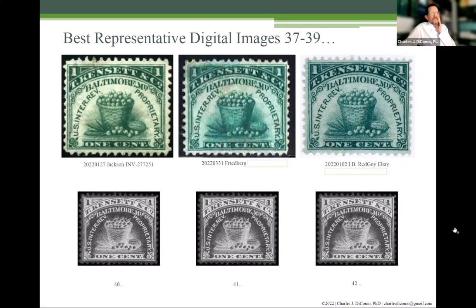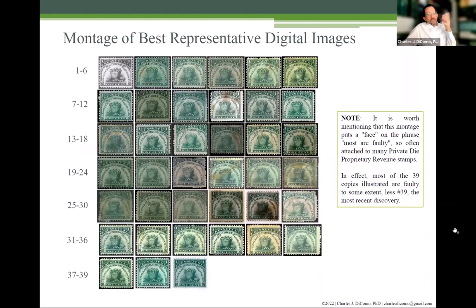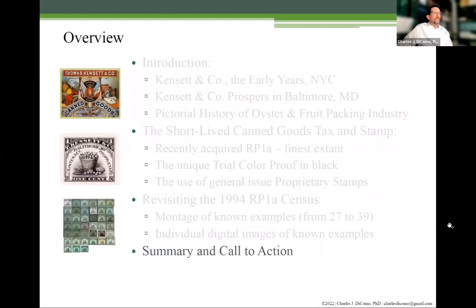But I hope this next slide just kind of shed some light on the space of private die proprietary revenues, how they were used, why they were used, the condition that you can most often find them in, and you are willing to accept because of the scarcity or rarity of these to at least just say you have a copy of this pretty limited issue, the only canned fruit stamp that exists. And now I think you know a little bit of the history. Of course, that's what I tried to share with you.